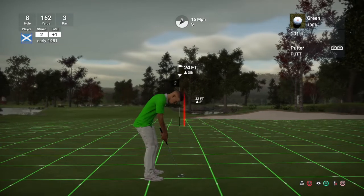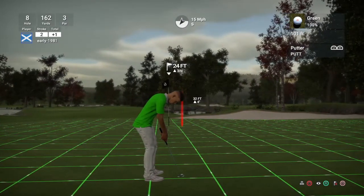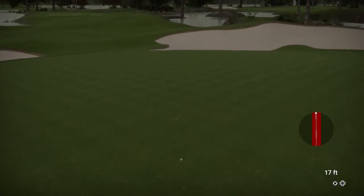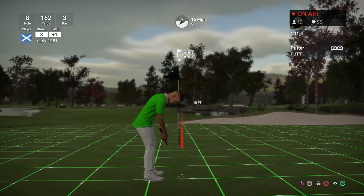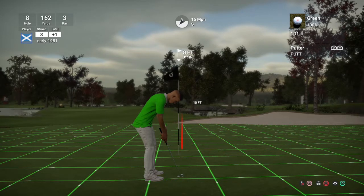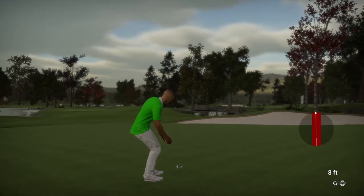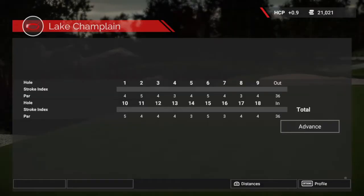Nice. Despite these greens saying they're soft, guys, I'm really struggling to get things stopping as quick as I would like. And I just cannot get to grips with these greens, guys. These 101s I feel are far more challenging than the 187s. I much prefer a faster green, to be fair. So I do get a par save. And that'll keep you at 1 over for the round.